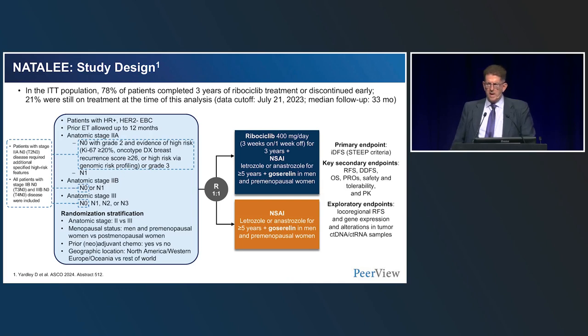Now, I'm going to tell you a little bit about NATALEE, which is the other trial, and there will be important new data presented on this trial in the early breast cancer session on Monday. So do wait around for that.